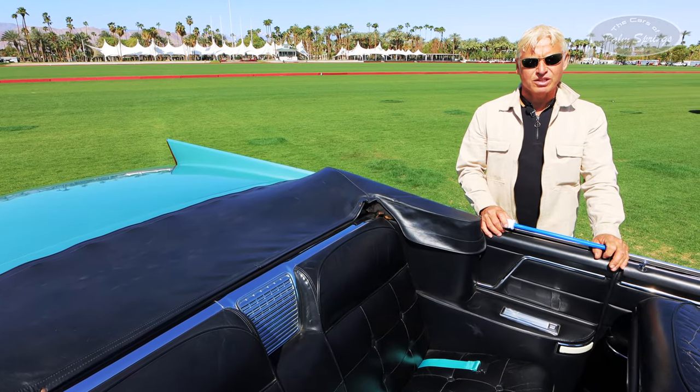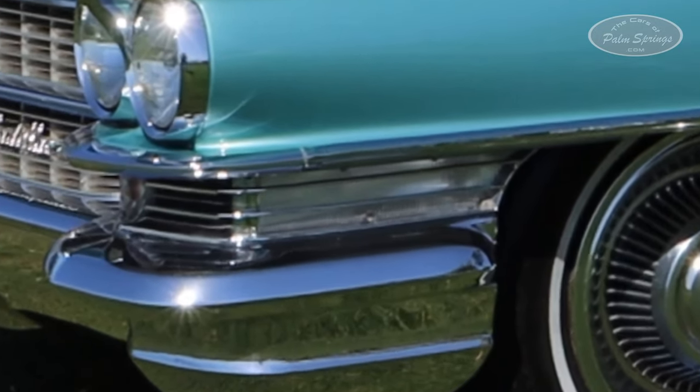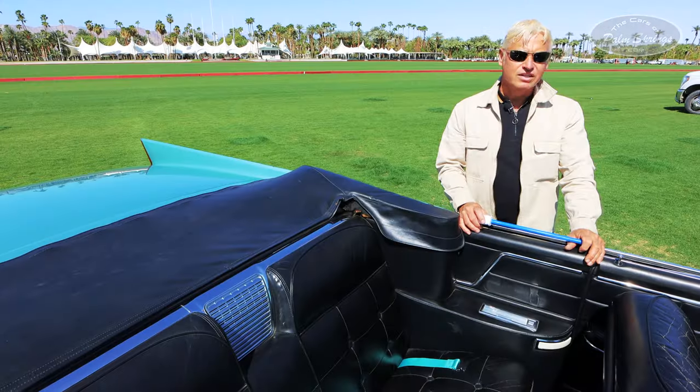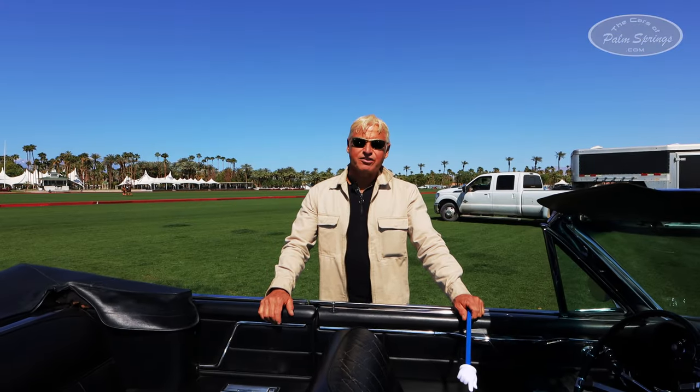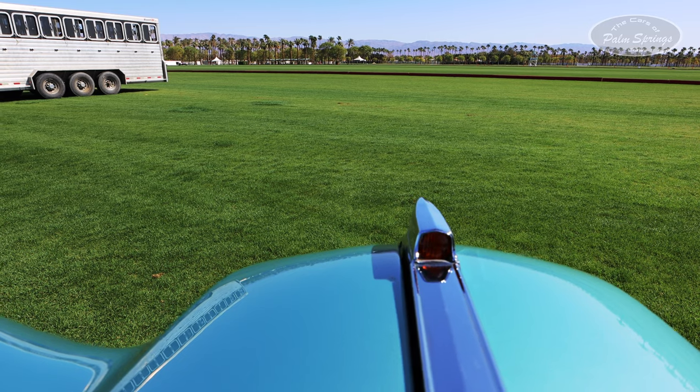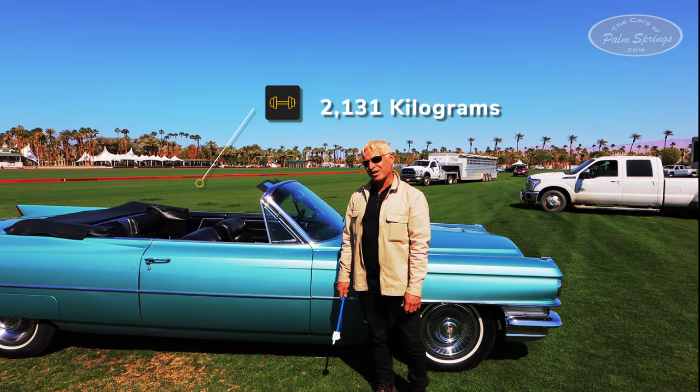Given that these were luxury cars, they were loaded with lots of features. Everything from front cornering lights to every power accessory you can think of. Even the stereo had a rear speaker. Not only did it come standard with front cornering lights, it also had fender-mounted indicator lights. Our car weighs 4,700 pounds.